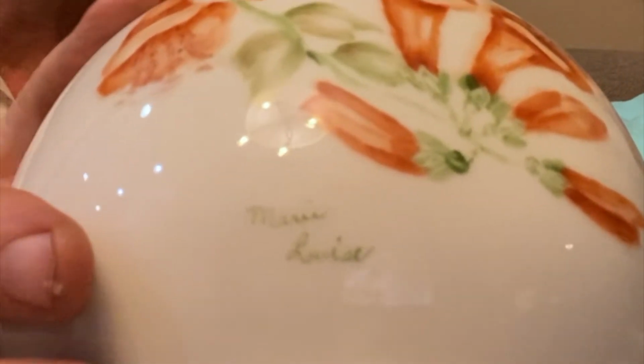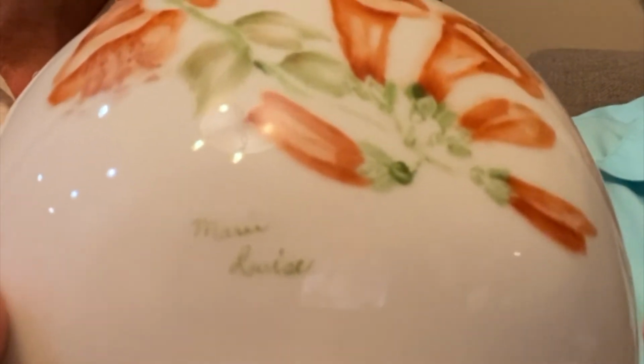Now, I asked my group about it because I was like, we've either got something really spectacular here and have an original Marie Louise, or it's somebody else named Marie Louise. But either way, she's very talented. I just really want to know before I price it for $35 and ship it off.